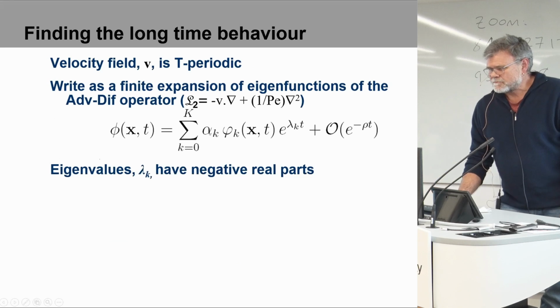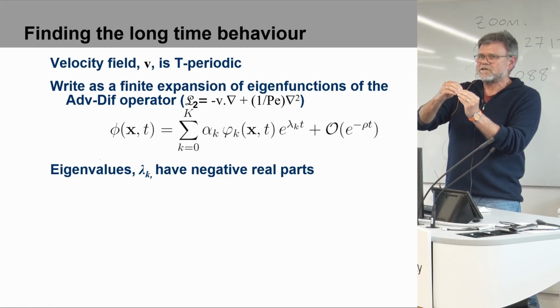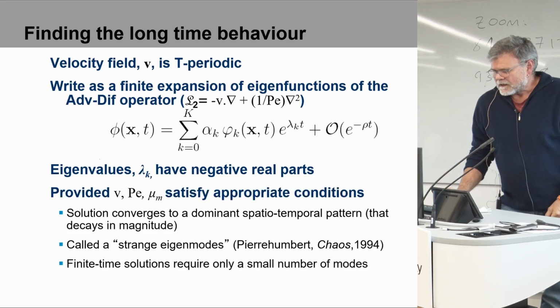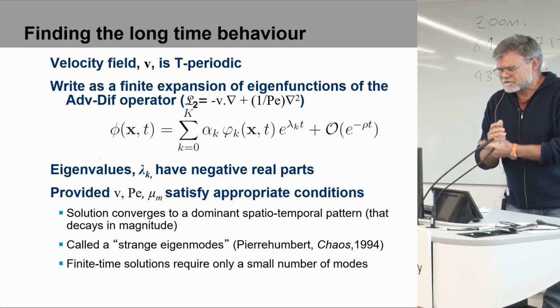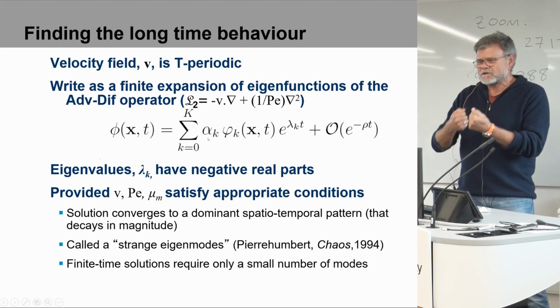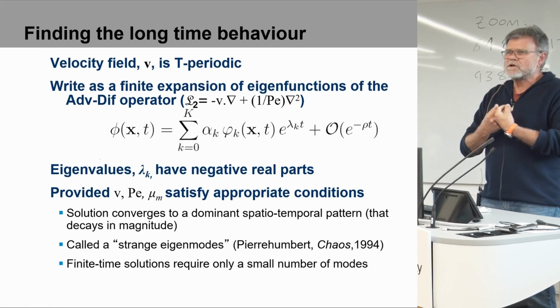These eigenvalues here, so basically we've got a set of these eigenfunctions. They're multiplied by e to the lambda t, where lambda is a negative eigenvalue. So these are always decaying solutions. We never have to worry about things getting bigger. And provided certain conditions are satisfied, the solution to this problem converges to a dominant spatio-temporal pattern that decays in magnitude. And these things are called strange eigenmodes.